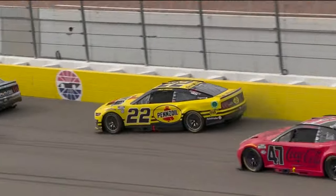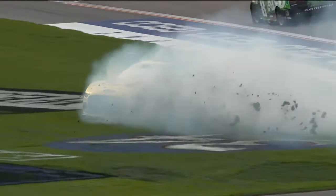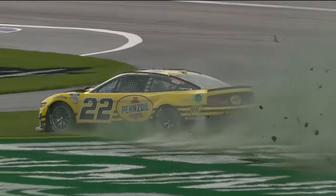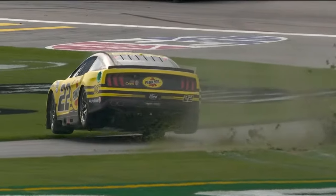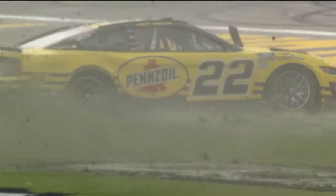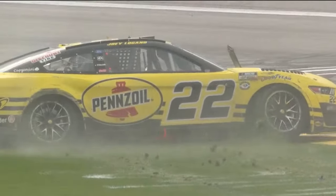That was Joey Logano. Man, so close for Stenhouse Jr. right there. Almost got into him. That would have ended both of their days. This is the kind of thing we see happen off of turn four here. It was kind of the same thing that happened last time with Larson and Bubba, and we saw what happened after that. Did you see that airtime right there? Went for a ride. We'll see how durable that car is now.